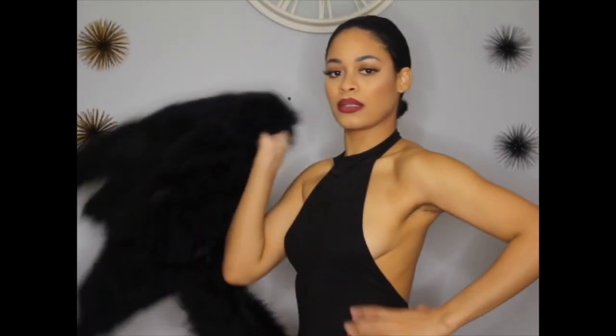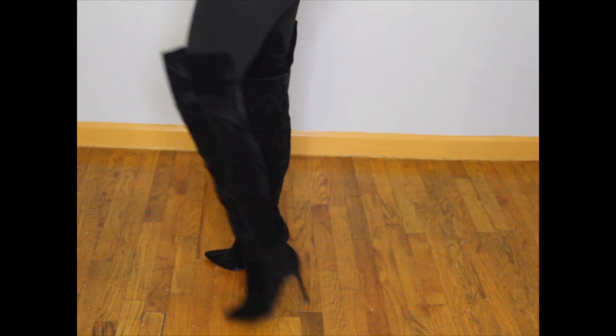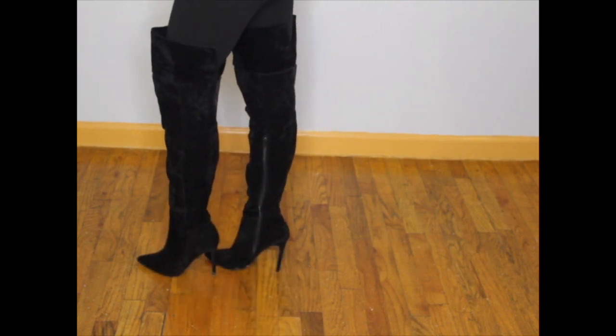But I think black is the best color to use for any occasion. It makes you look so sexy. These shoes are from Lola Chutique.